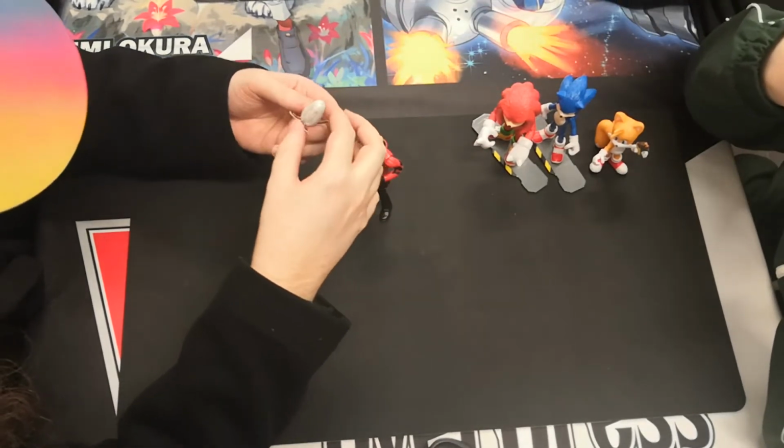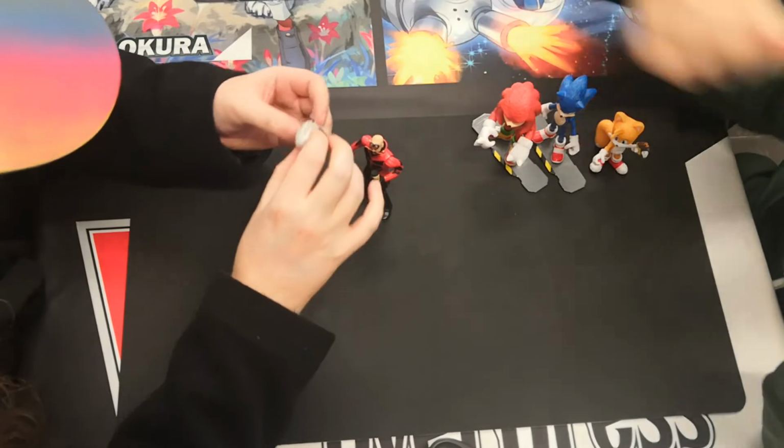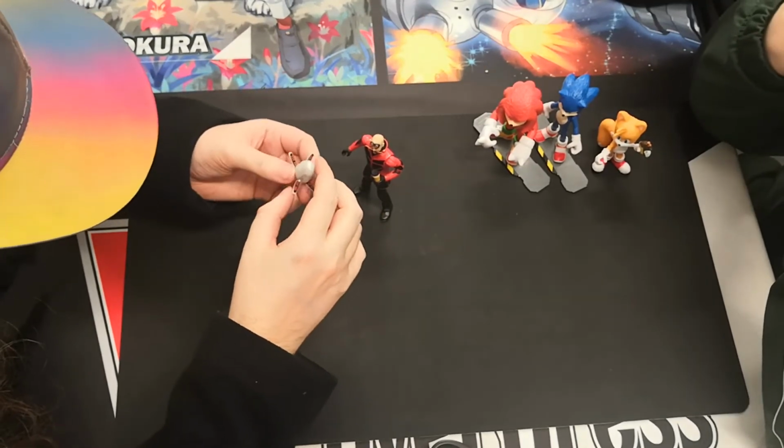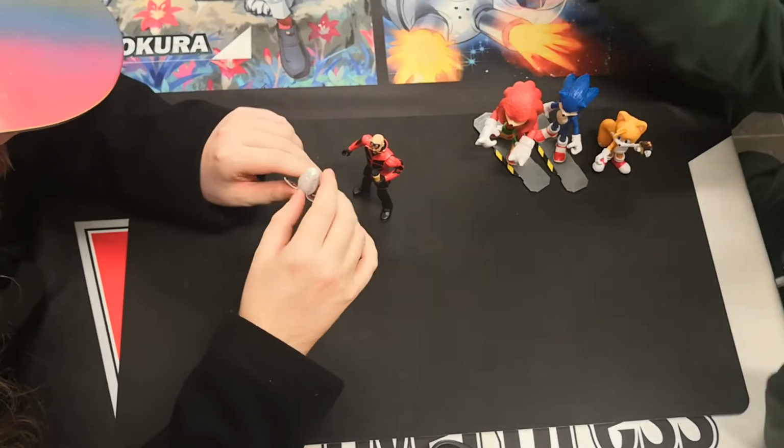Okay, I'm not even sure this is... I'm pretty sure it just bounces. I thought there was a front to this. No, it's not. I checked before. Oh, okay. I thought there was a little red dot. That's why I hovered it.